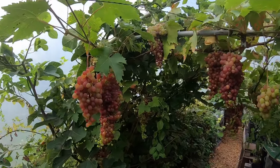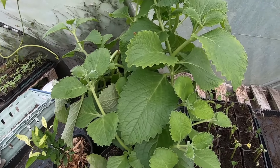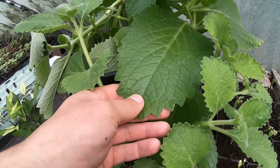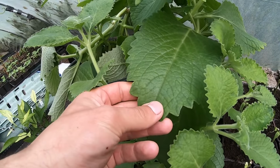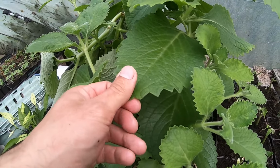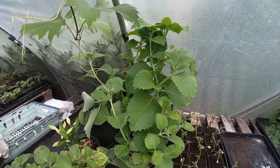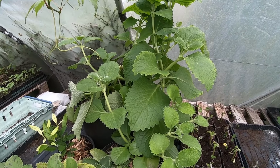So what can I show you in the greenhouse here? Let me take a look. So this is a broadleaf thyme. It's actually a version of the Spanish thyme. It's a Jamaican version, and the smell of it is unreal when you just rub the leaf. It smells kind of like a combination of citrus and thyme.